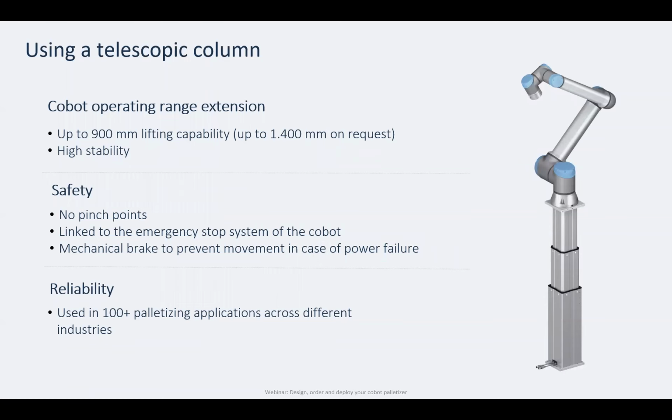Using a lift kit in your cobot palletizer in your production line will provide you several advantages. It's an easy to use vertical height adjustment. It is a telescopic column, and it will rise to the ideal working position during palletizing automatically. As standard, we go up to 900 millimeters, but we can also go for higher palletizing applications, up to 1.4 meters on request. Thanks to its aluminum extrusion construction, it offers very high stability.